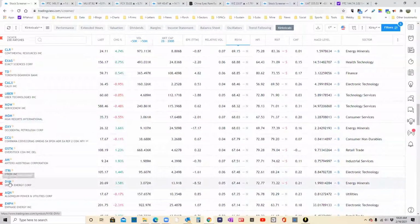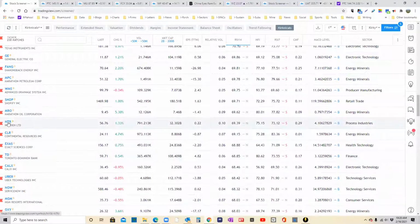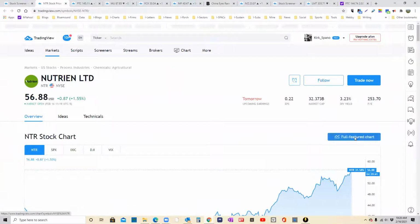You see some of the oil names in here, Occidental. So Occidental announced massive losses again, and the stock is still almost overbought. A lot of these things are temporary situations. Let's take a look at Nutrien because that was a pretty big holding for us.